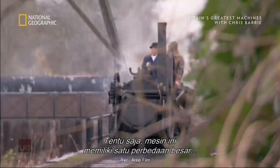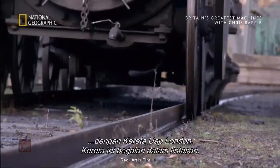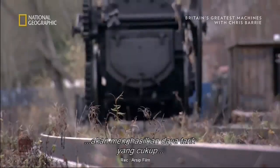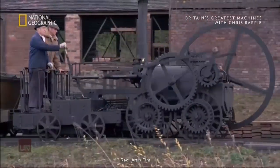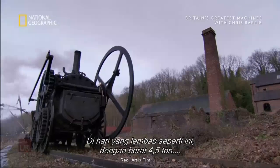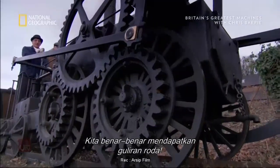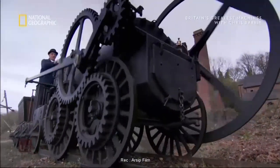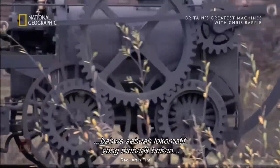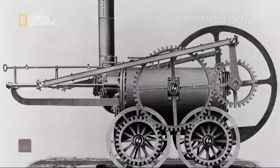Of course, this machine does have one very big, very important difference to the London steam carriage. It runs on a track. And there was a very real concern whether rails, with their low friction, would provide enough traction for a steam-powered loco to work. You need friction for traction. And on a damp day like today, the 4.5-ton Coalbrookdale locomotive barely has enough. We're actually getting wheel spin. The solution, as Trevithick must have realised, was that a practical load-pulling loco would need to be both more powerful and a lot heavier, which proved easier said than done.